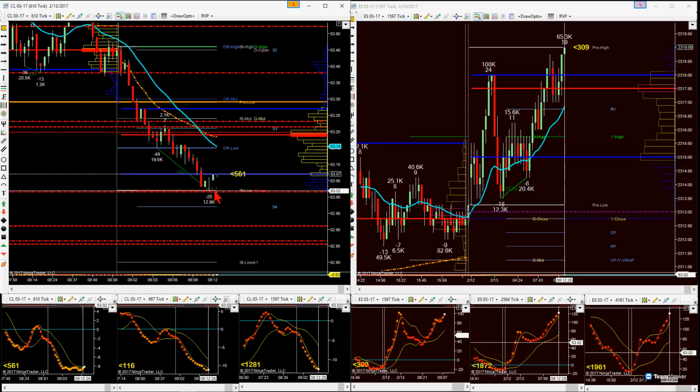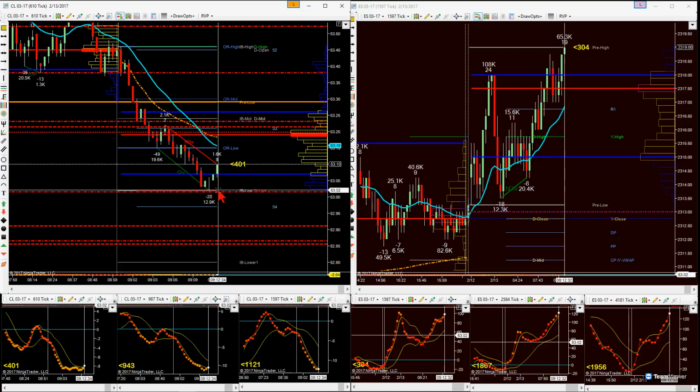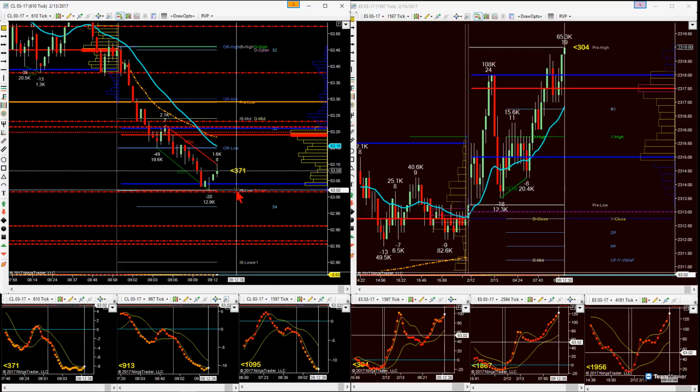Look at how exact this is. It comes down, touches the low right at this former microcomposite VPOC, 5302.